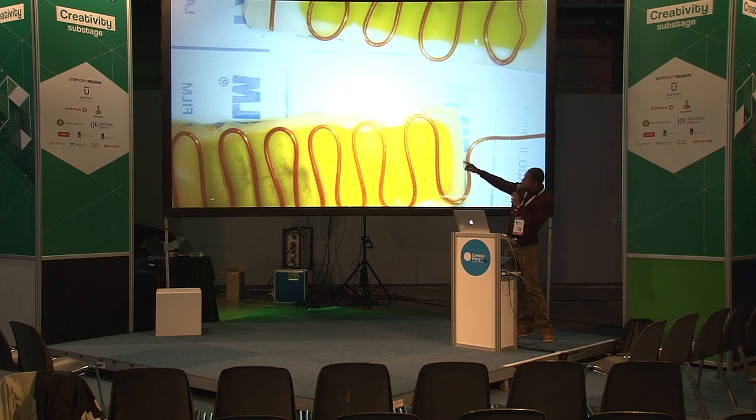You have the copper mesh, and you have aluminum or gold underneath, and then you have a spacer in the middle, which is this white part here, which makes the distance between the two metals, and the algae goes in the middle of it. And when you shine light on it, the electrons flow to the best conductive metal.